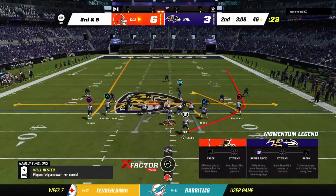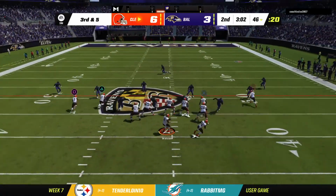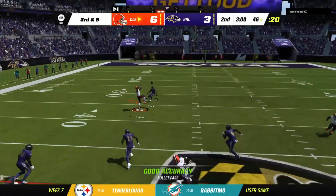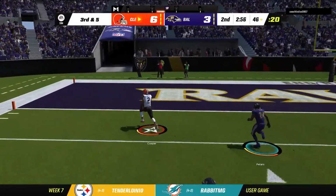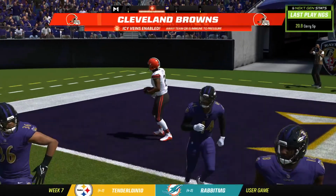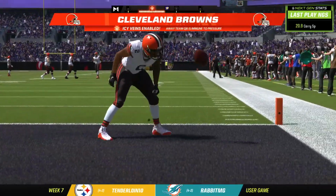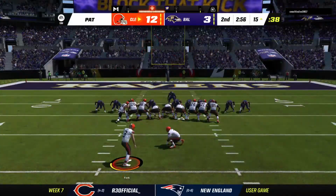Play number 7 now coming up on the drive, 3rd and 5. A shotgun snap for Watson. He's got his receiver, Cooper. And all the way in, touchdown, Cleveland. So on 3rd and medium, they dial up the pass, and it works to hit the end zone.